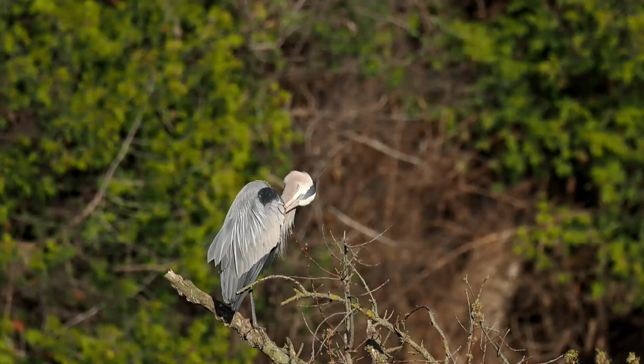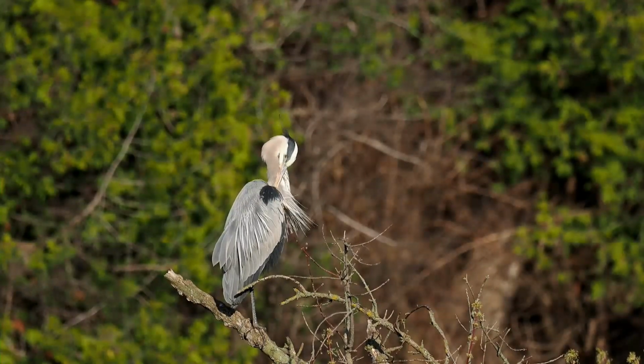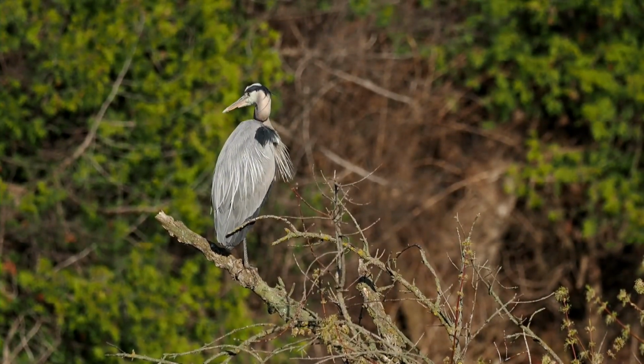What I mean, he's totally preening all the time, but he's also looking all around, eh? Like, I don't know if they have ticks or mites or something biting him, but they must have. He's looking all around here.